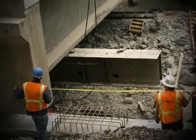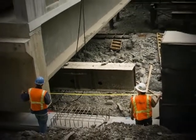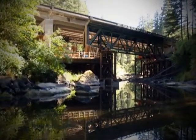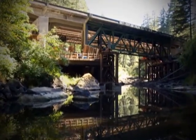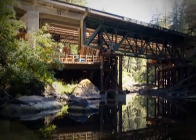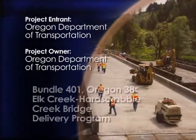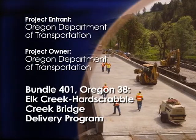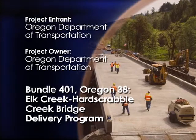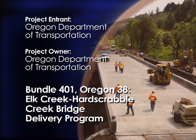Most of the time was actually spent in aligning the new bridges to the support structures with the stringency demanded by ODOT's seismic activity standards. For the efficiency, cost-effectiveness, and innovation in the ODOT's Elk Creek Hardscrabble Bridge Delivery Program, the American Society of Civil Engineers is proud to recognize it as an OCEA Award of Merit contender.